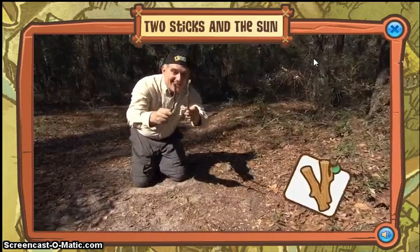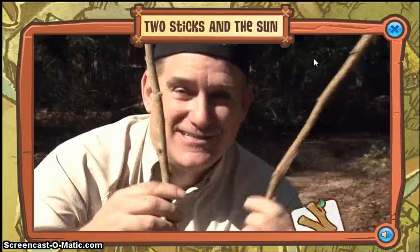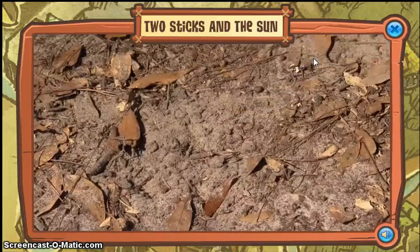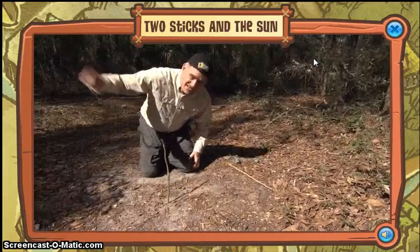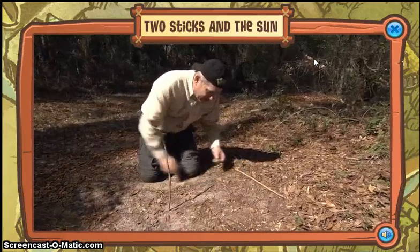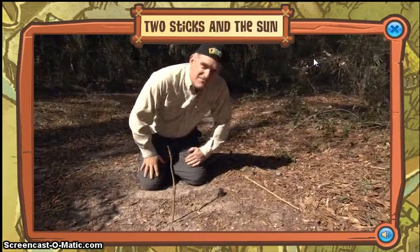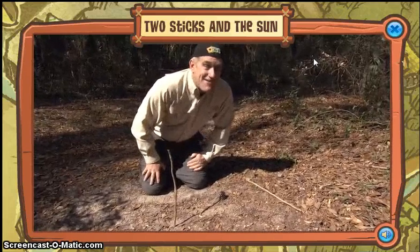2 sticks? Great idea. Because there's actually a way to determine direction with nothing but 2 sticks and the sun, if it's a sunny day, like we've got today. Here's how you do it. You take 1 stick and you stick it in the ground like that. And as you see, the stick casts a shadow. You place something where that shadow is. Here's a pine cone. We're going to put that right there. Now comes the fun part. We have to wait 15 minutes. Wait 15 minutes? Okay.